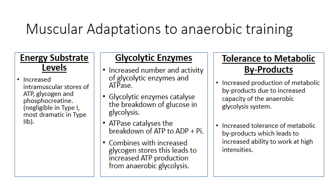Then we have an increase in our glycolytic enzymes. Your glycolytic enzymes are the ones that are involved in anaerobic glycolysis, so breaking the glucose down into pyruvate and then converting that pyruvate into lactic acid, which essentially dissociates into lactate and hydrogen ions. So we would have an increase in the number of glycolytic enzymes, so more enzymes available to break the glucose down into pyruvate and lactic acid. Therefore, we can break it down more quickly and essentially produce ATP more quickly.